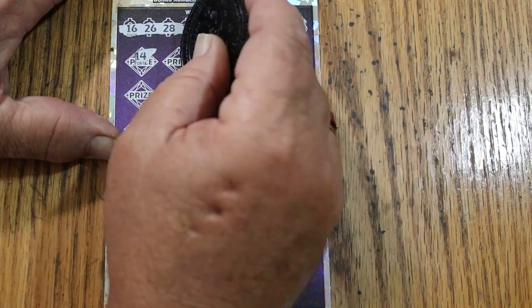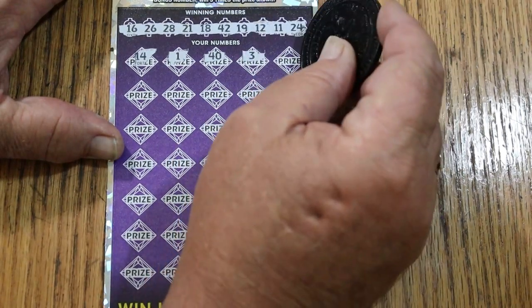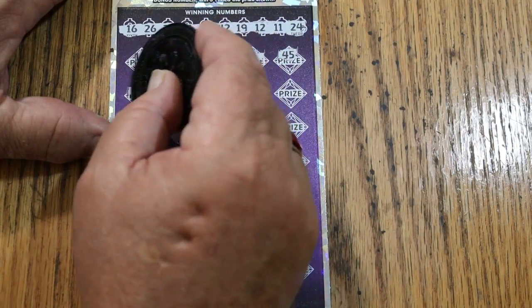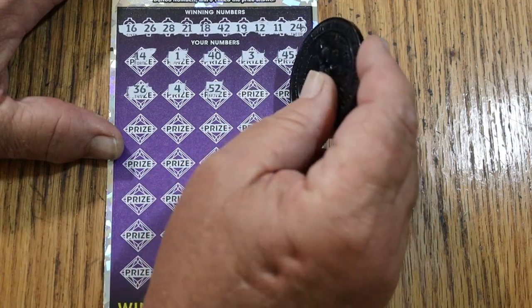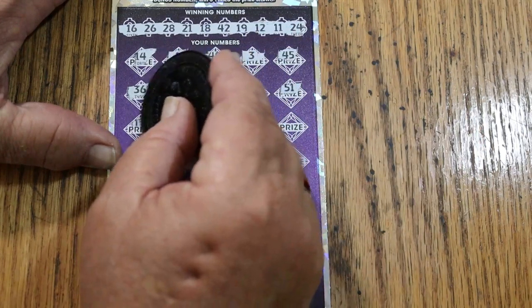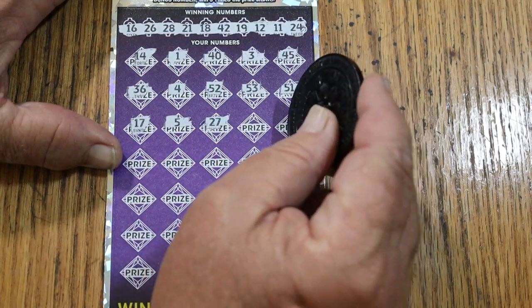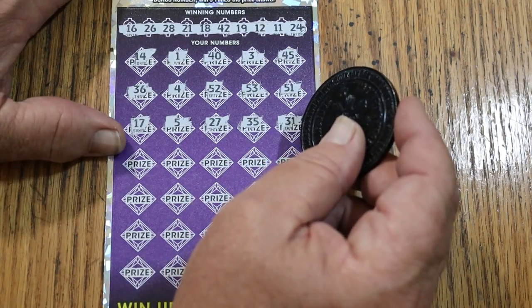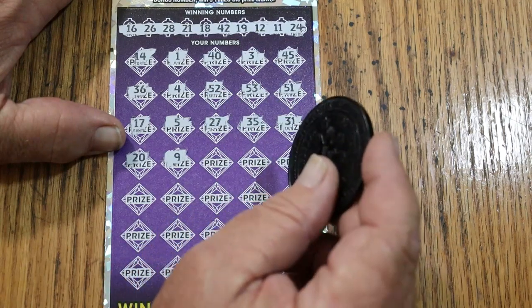And we go. 14. Nope. Number 1, no. 40 is a no. 3 is a no. We have no singles. 45. Nope. 36, 4, 52, 53, 51, no 50s at all, 17, number 5, and 27, 35, 31, 20 and 9.